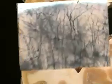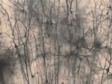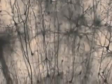The cortex is packed with nerve cells. About 2/3 of all our neurons operate here. A piece of cortex tissue no larger than a pinhead can house 30,000 of these cells.